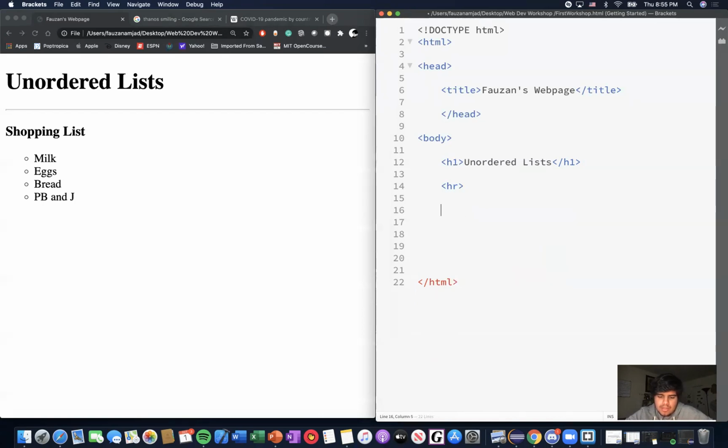Actually, let me put an H3 tag, and then let's say favorite people from the MCU. And then the way that we say that we want an ordered list is kind of the same as an unordered list, except there's one letter change. With an unordered list, it's UL. With an ordered list, it's OL. So OL.